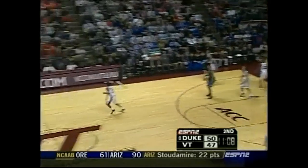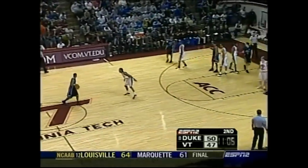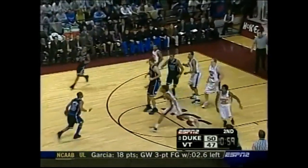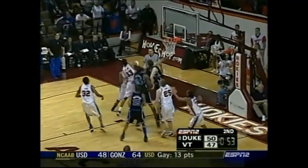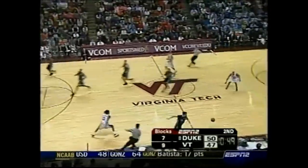Ewing. Oh, close to five. Boy, it was. Finally got it into Dockery. It looks to Mike Krzyzewski for the play he wants. Mike Krzyzewski's had to call a lot more plays this year than he has in the last several. Tough runner for Dockery. Shadlick Randolph. Rebound blocked by Collins. Collins has just been sensational.